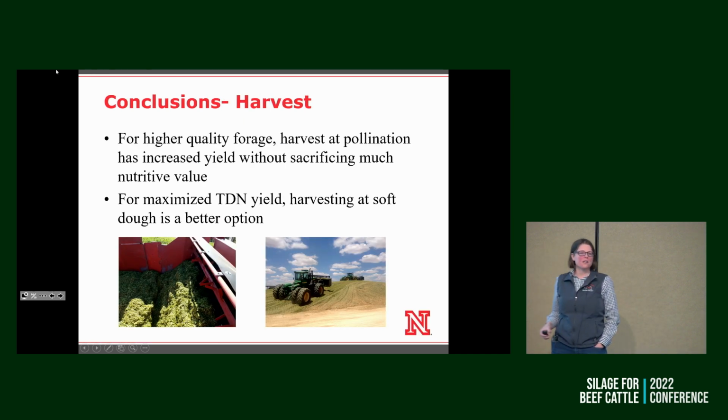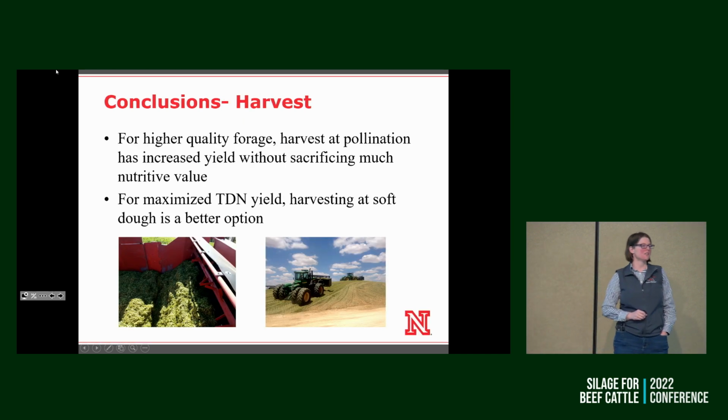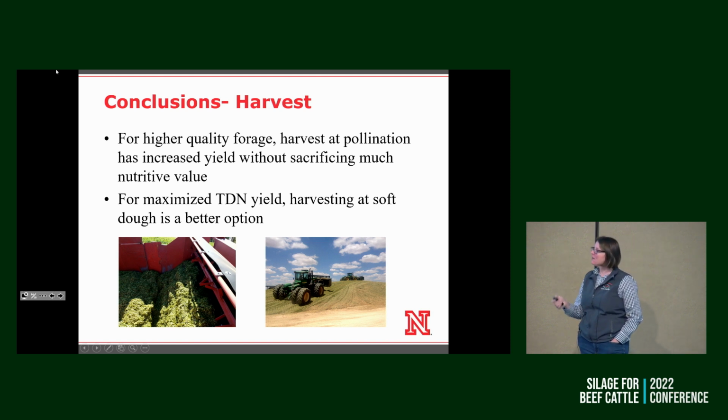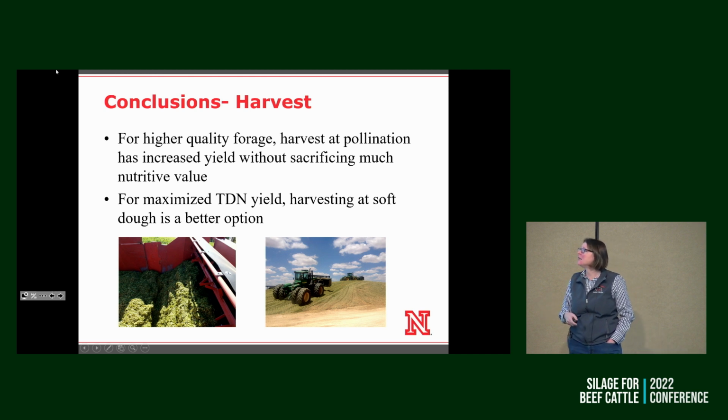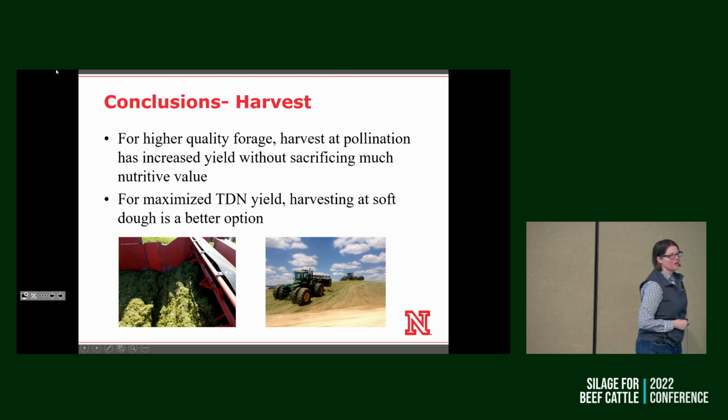Okay, so for higher quality forage, if you read the literature, it talks about boot stage, and I would say if you want really high quality forage, boot stage it is. But we don't give up as much as I would have thought anyways, going to pollination or somewhere in between, because heading happens in between boot and pollination, to get a little bit more yield without sacrificing a huge amount of nutritive value. So I think there is some balance there that's worth considering. In terms of maximizing TDN yield, soft dough is a great target.